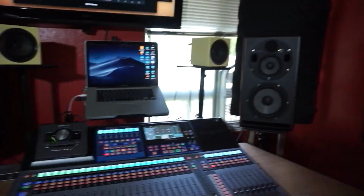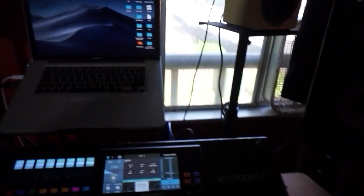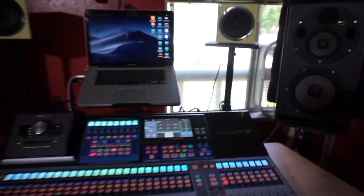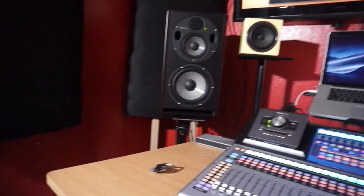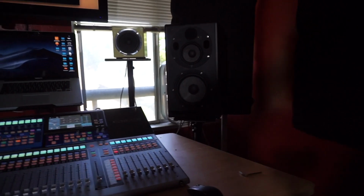But as you can see, they're now up. We are no longer... Oh, I was back there trying to mount this computer. Turned that around. All right, so we are no longer running the CLA 10s. They're in another room. I got to figure out what I'm going to do with them. Probably going to sell them.